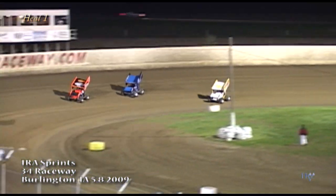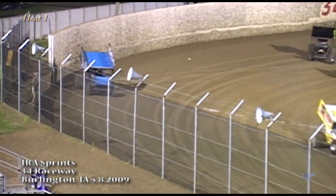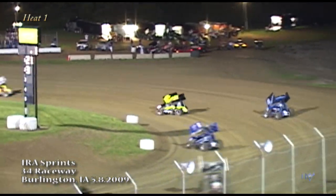Oh, contact there between Baylog and Utek. No harm, no fouls. They both continue on. Battling for 3rd and 4th now. Utek up, almost gets into the fence, gathers it back together. Big Utek having an adventure on lap number 1, slipping back now in the number 68 car.